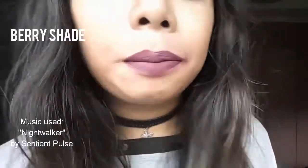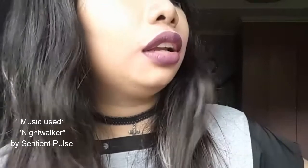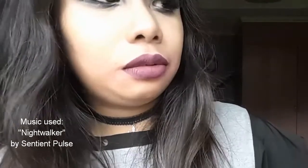With this shade, it's really interesting because here on the screen it almost looks like a pinkish, I don't know, but in person it's really violet. Like seriously, it's violet. And I would probably wear this when I feel like, you know, going all out goth. But yeah, it's an interesting shade and I would definitely use this.